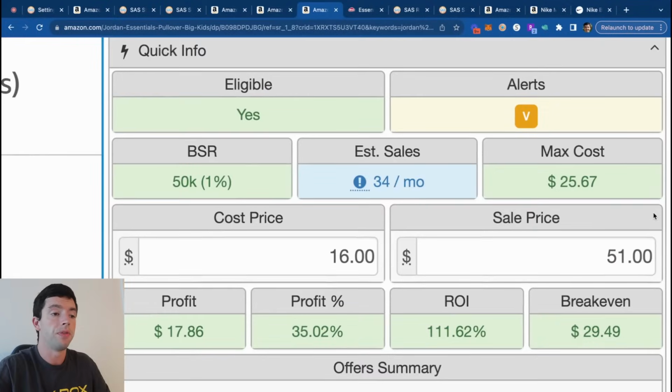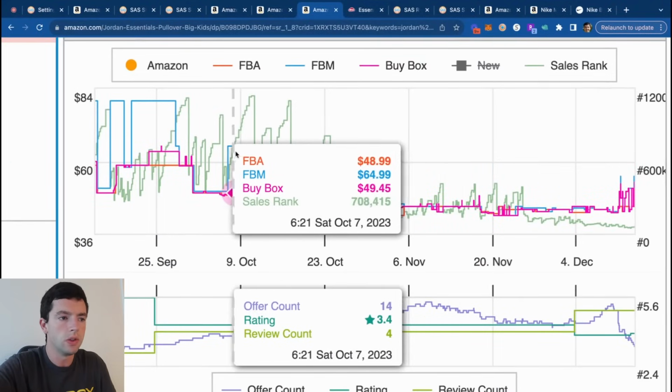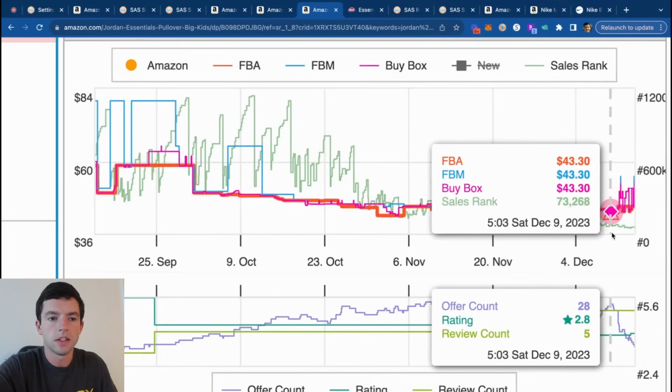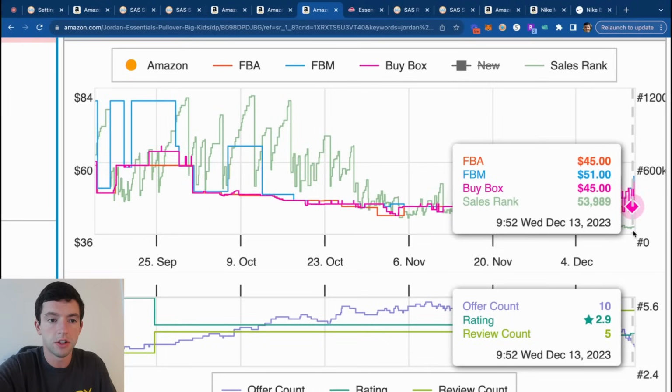So that's nice here. Now, the key here is that it's a 50,000 rank, which is good. There's only 34 estimated sales per month. So what SellerAmp does is it takes into account historical ranks. So what I assume is if we go down here and take a look at the Keepa chart, we can see the sales rank used to be a lot higher on this. So that's why the estimated sales is low. However, I can see currently the sales rank is very good, right in like the 75,000 range and dropping too.